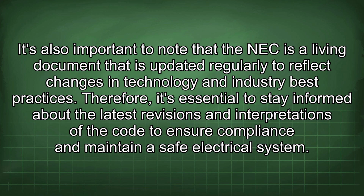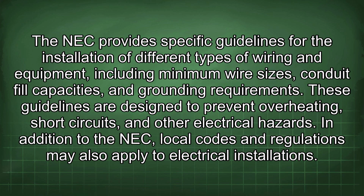Therefore, it's essential to stay informed about the latest revisions and interpretations of the code to ensure compliance and maintain a safe electrical system. The NEC provides specific guidelines for the installation of different types of wiring and equipment, including minimum wire sizes, conduit fill capacities, and grounding requirements. These guidelines are designed to prevent overheating, short circuits, and other electrical hazards.